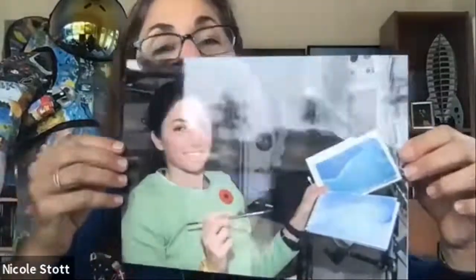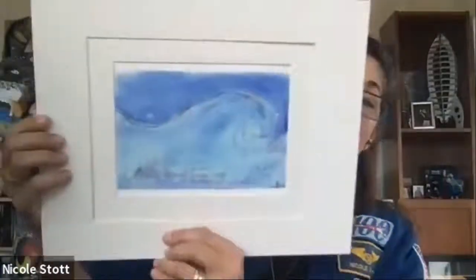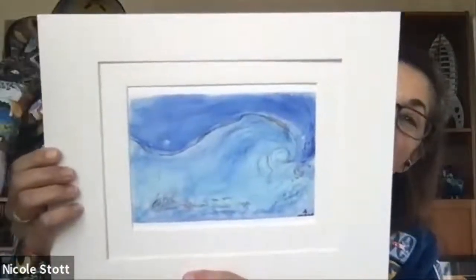And because we're going so fast, we're traveling at like 17,500 miles an hour, which is about 5 miles a second, which means we go around the Earth every 90 minutes. There's no way to float in front of the window and paint what you're seeing out the window, because it'll be gone before you get the brush to the paper. So while I was in space, I printed out this picture of the wave. And then that's what I painted from. And I know it's kind of hard to see this as I hold up a shiny picture, but oh my gosh, it was so much fun. And so this is just a print of the painting.